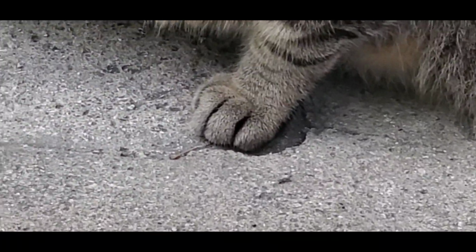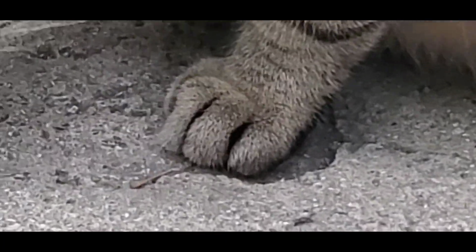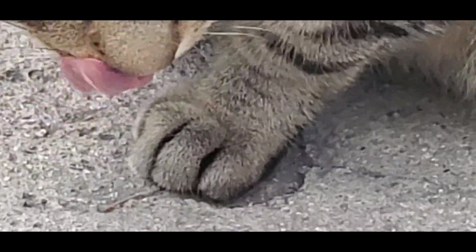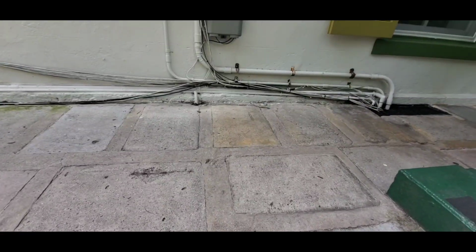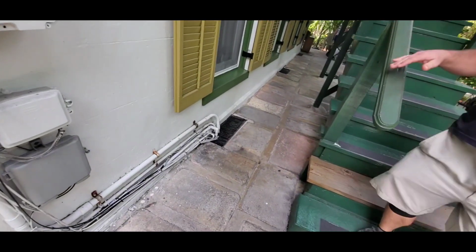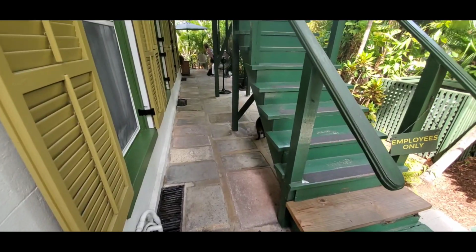Trying to look at its toes. It's rumored that the cats have six toes. It has six toes? That's what they say. Some of the cats have six toes, but I've been counting them.